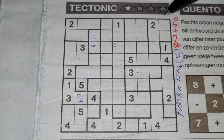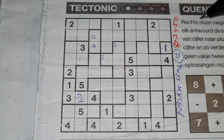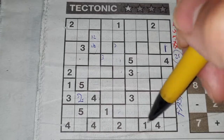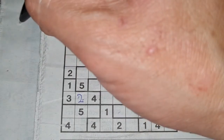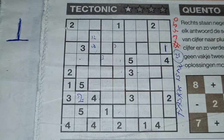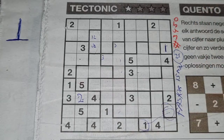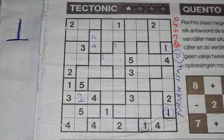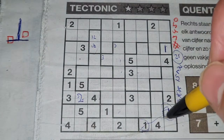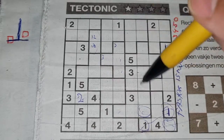So the next step is to recognize some shapes, some figures, constructions, structures, whatever you name it. For example, the T shape upside down. Yes, the T shape. Let me draw this. If you see the T shape, this box has always the same number as that box. So in this case, it's a 1. So this box has the same number as that box. And also that box has the same number as this box. More T shapes? No.